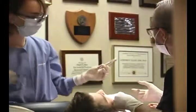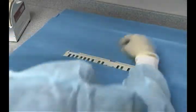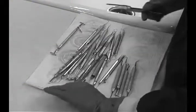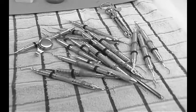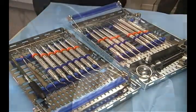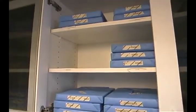We know you work hard, but are you working smart? Practices that use IMS report time savings of up to an hour a day. I think that the time saving for the staff is in the sorting out of instruments when we used to wash them en masse and dry them just en masse on the countertop. Now they're always in order in the kit that they came in, so there's none of the time spent in sorting out and resetting instrument kits. So inventory is easier to maintain.